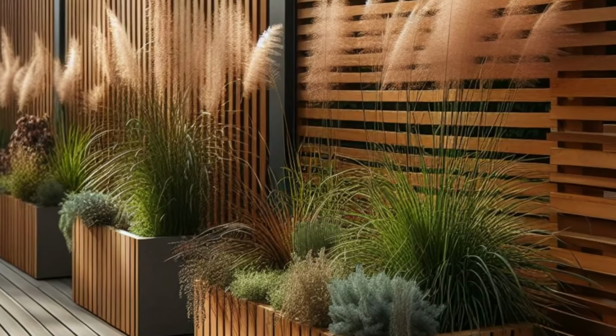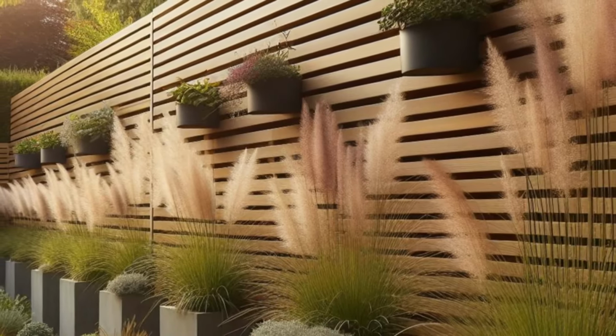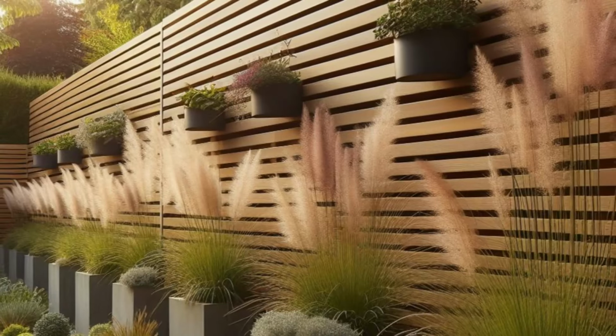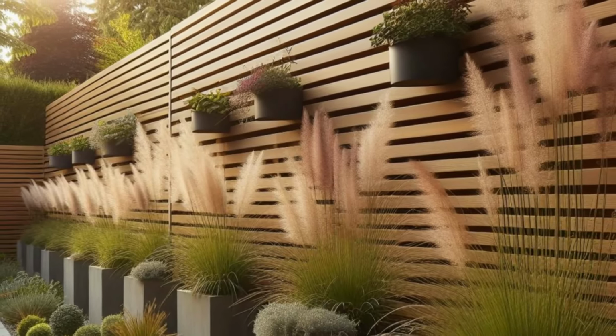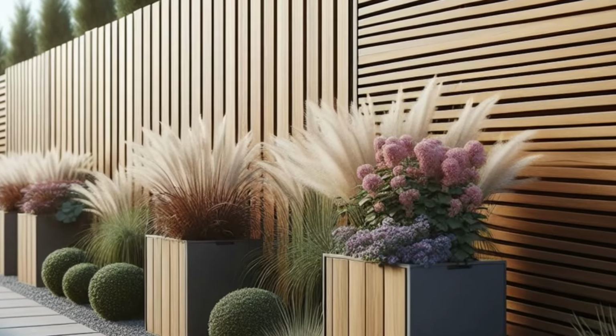Whether enjoying the tranquility of your garden sanctuary or hosting gatherings in style, this modern fence design transforms your backyard into a haven of beauty and serenity. Embrace the fusion of nature and contemporary flair, where every corner inspires awe and admiration.